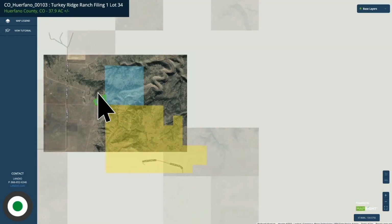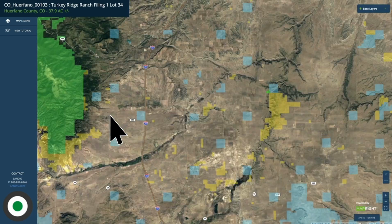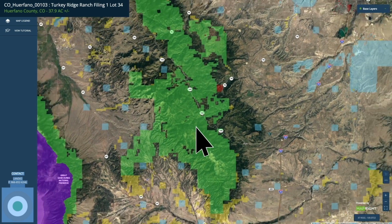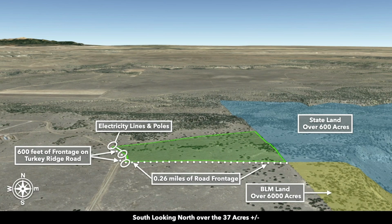If we go back to the interactive map and zoom out a little bit, you can see in addition to the public land that the property borders, just on the other side of Interstate 25, all this green shaded area is the San Isabel National Forest. Along Greenhorn Mountain, there's also tens of thousands of acres of additional BLM land, along with state parks, state wildlife areas.